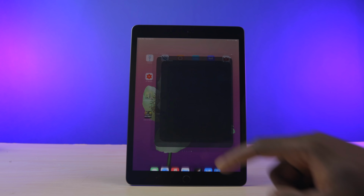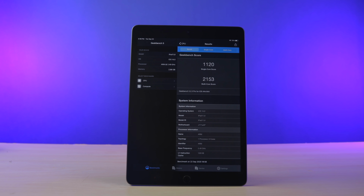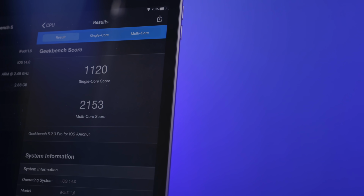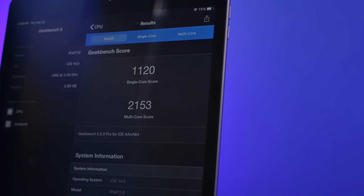When taking a look at Geekbench 5, you can see that there's been a huge increase in performance from the previous generation iPad. The 7th generation iPad pulled an average single core score of around 750 and a multi-core score of 1400. This year we're looking at scores of around 1100 for a single core score and scores as high as 2600 for multi-core, which is a huge jump.